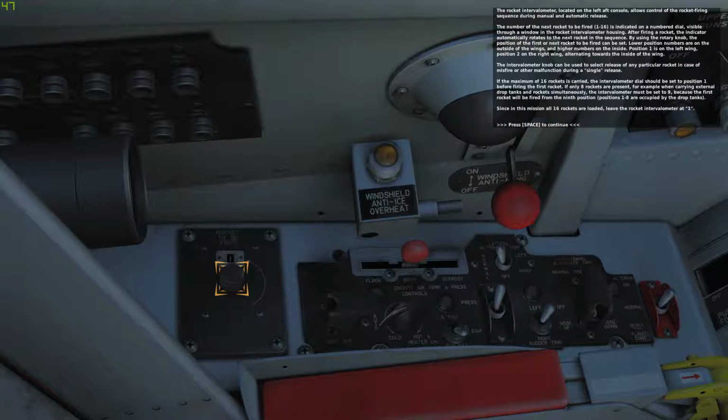Lower position numbers are on the outside of the wings and higher numbers are on the inside. Position 1 is on the left wing, position 2 on the right wing, alternating towards the inside of the wing. The intervalometer knob can be used to select release of any particular rocket in case of misfire or other malfunction during a single release.